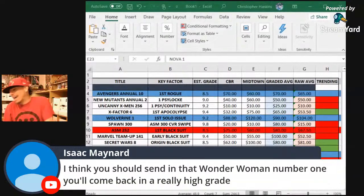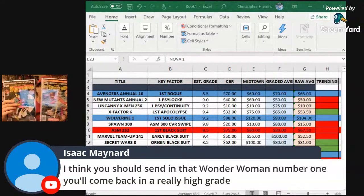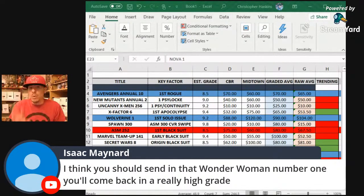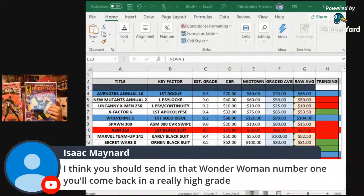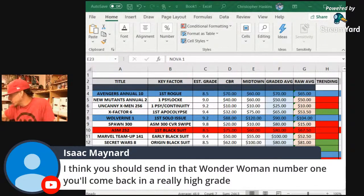So, all right, guys. Man, so we got the battle. We have 5 more to go, right? We got the battle of a higher grade Spider-Woman #1 and a lower mid-grade first appearance of Spider-Woman in Marvel Spotlight 32. So one of those is going to be a winner. Then we're down to 4. We have the battle between the black suit. We got the extremely high grade Marvel Team Up 141 that I think can get at least a 9.2, maybe a 9.4, and maybe an 8.0, 8.5 Secret Wars. I'm still going to give it a press.